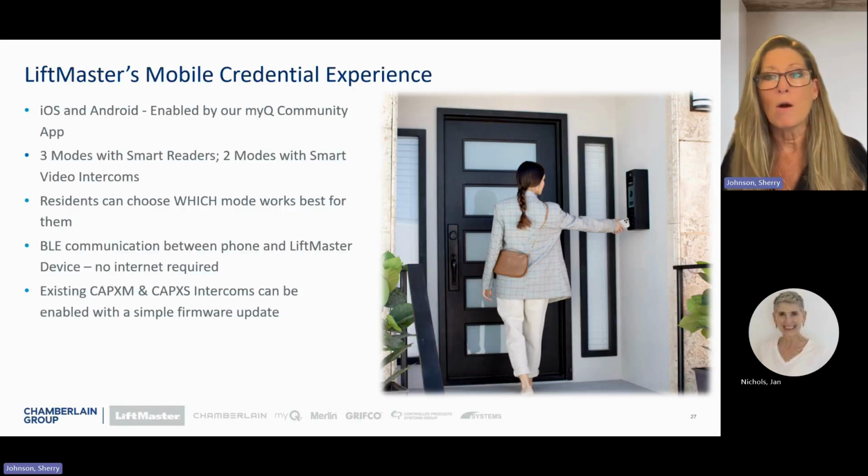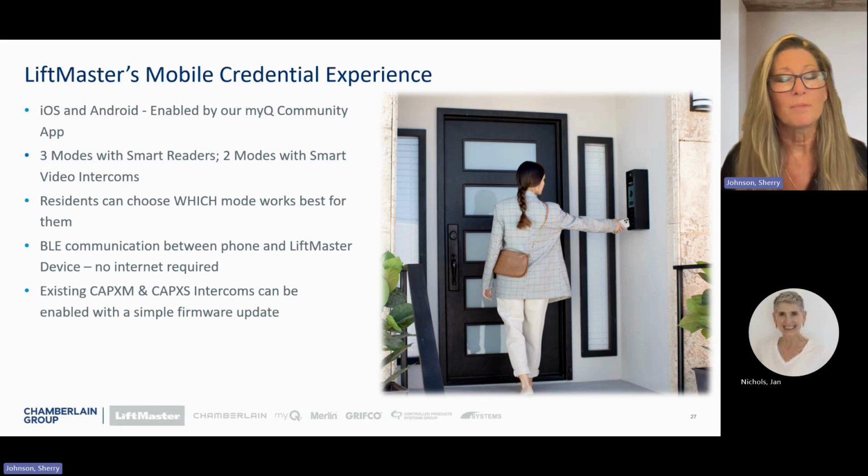So let me tell you a little bit about our MyCube mobile credential experience. It works with iOS and Android, and it's proprietary to our solution. Residents have up to 3 different modes of use with our smart readers and 2 modes with our smart video intercoms. And we use a BLE communication between the phone and whatever device is granting access, so it doesn't need an internet connection in order to work.